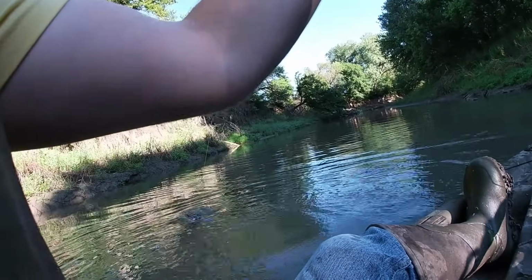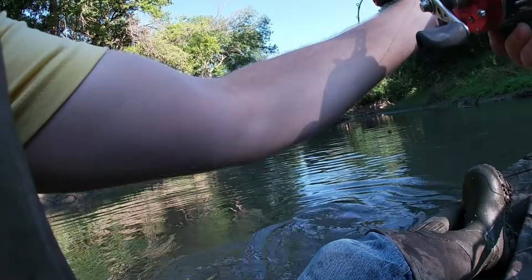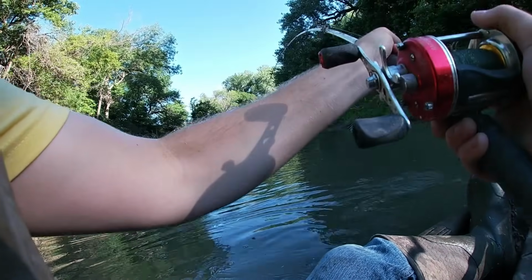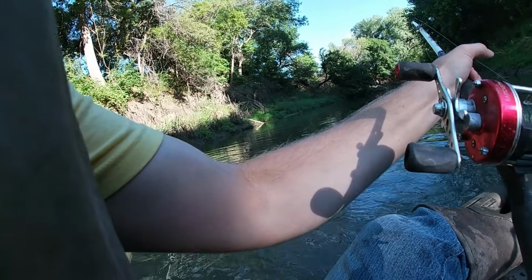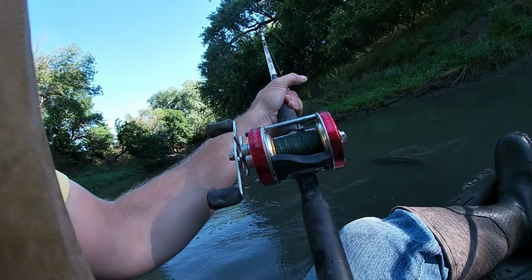I couldn't quite tell there. We got to look. Yep, he's a flathead. A smaller one, but all right. Well, that's an awesome way to get started, man. That is awesome. I've been struggling on the flatheads this year. This is only going to be my second flathead of the year.